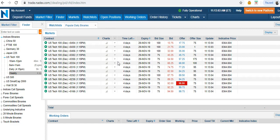So let's say Wednesday is a win, it goes up 15 points on Wednesday, but it falls 25 points on Friday. If you traded each individual one, you would be 1-1. You'd probably still lose a little bit of money. However, if you did just one trade on the weekly, in this example, you would have lost and been 0-1.